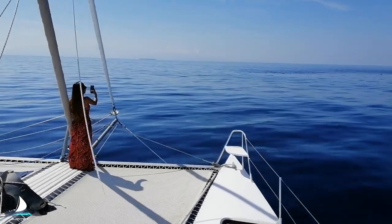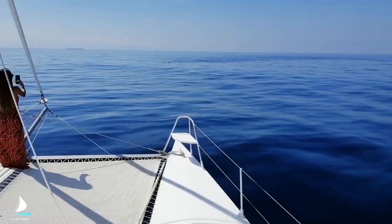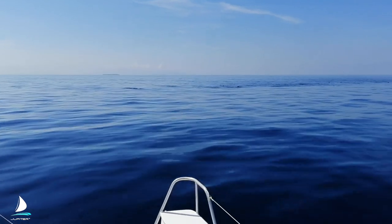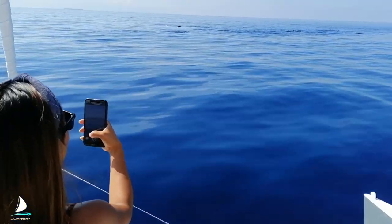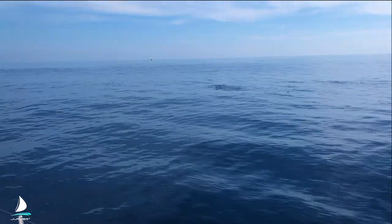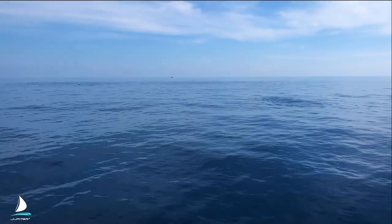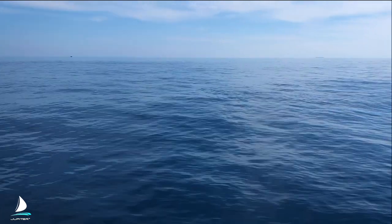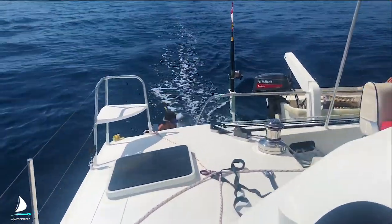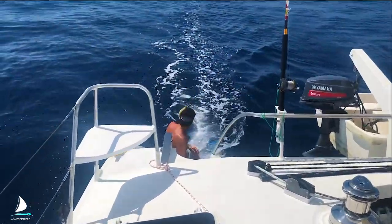We got dolphins. After provisioning and final checkout of Sumatra, Indonesia, we were headed across the Indian Ocean. The winds were very light, so we motored the first day across to the Mentawai Islands, where we would anchor for the night, and we could set sail the next day.